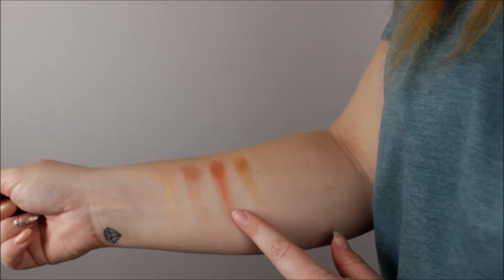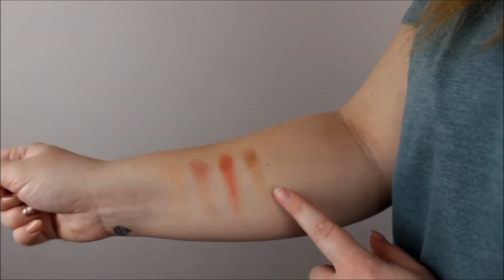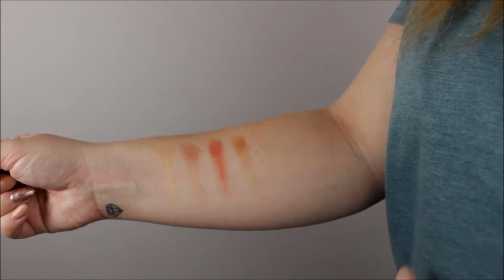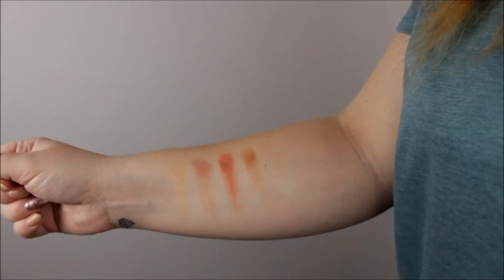This is the blush that I am wearing and it is really nice. It's so much more pigmented than the other blush. And then this is the bronzer again. It's not really swatched very well, but when I put it on my face, it did pick up on my brush, and I think it looks very nice on. It's just not swatching very well.